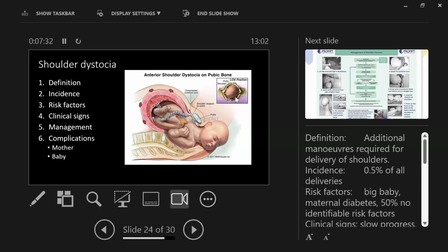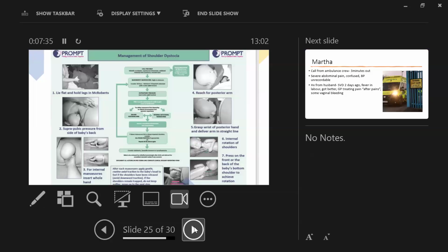And so, as I say, the key thing here is remembering it's about relieving the mechanical obstruction. That can be as simple as hyperflexing the maternal legs, so bend her knees, hyperflex those thighs towards her abdomen, and then externally rotate and abduct the thighs, and that will increase the space within the sacral area. Just that movement can be sufficient to rock the shoulders from underneath, and now you've created a bit more functional space.